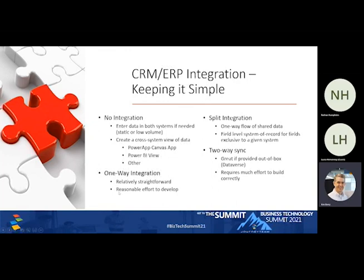We talk a little bit about one-way integration. When possible, we want to move information in a one-way fashion. It's relatively straightforward from the development side of things, and it can simplify things greatly. We can talk about some levels of split integration where, think of maybe a customer, you may actually have information in two different systems. It might start in one, flow to the ERP system, but there might be certain field-level things that you only maintain in the ERP side of that customer equation. So that's what I call split integration. There are some times when that may make sense.